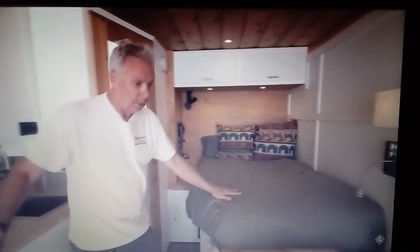The bed itself is a small double. I call it a large single. To make it larger, it does slide out to here, and then the fill-in pad goes back there. It is 8 inches of foam. I have a fan if it gets hot.